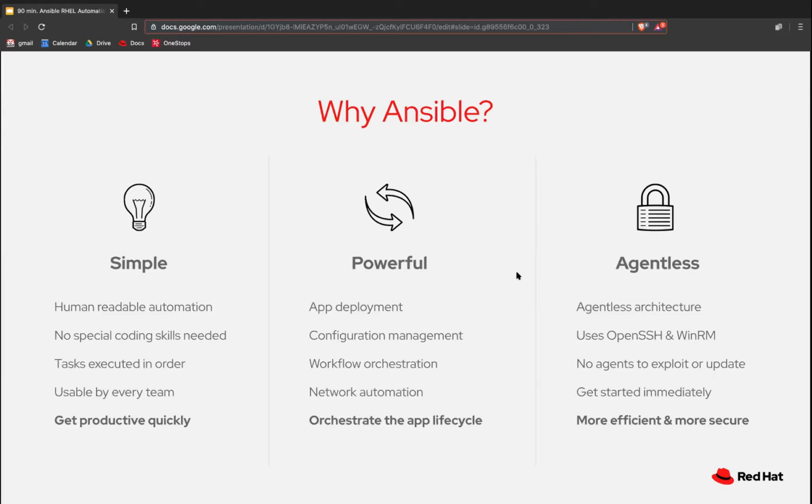So Ansible does play really well. Even a lot of times there's technologies out there that might look like competitors that we most likely have a partnership with, because we do have a very powerful, very robust partnership and ecosystem with a lot of players out there.